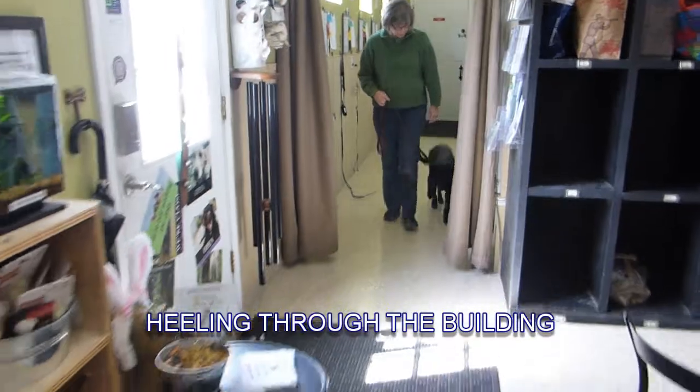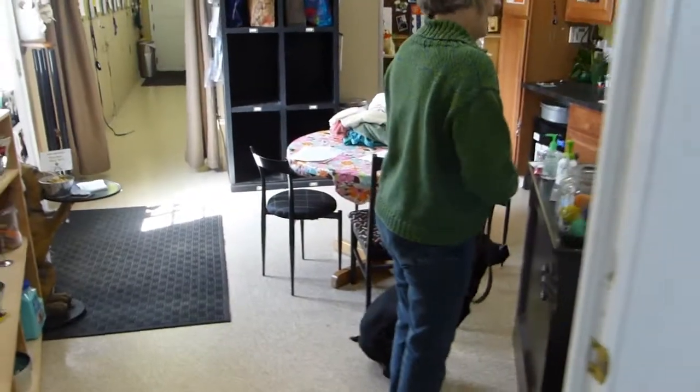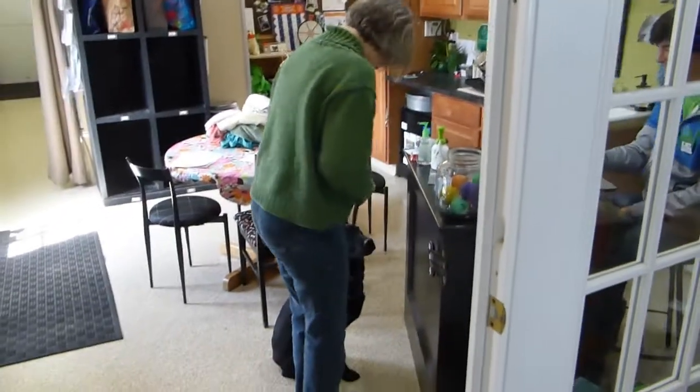Once inside the building, the individual and the dog must walk through the area in a controlled manner. The dog should always be within touching distance where applicable, or not greater than a foot away from the individual. The dog should not solicit public attention or strain against the lead.